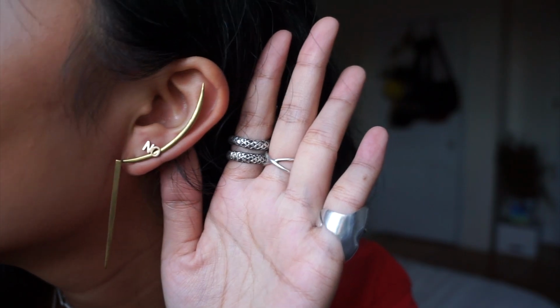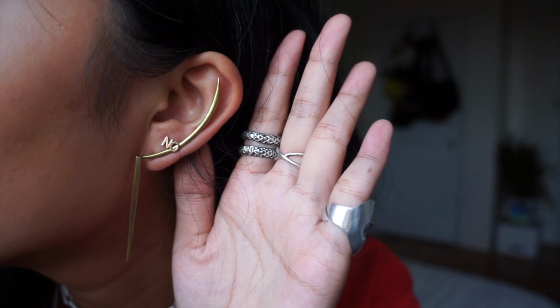So the next piece is going to be this one-piece earring that I got in Amsterdam. I absolutely love the design of this. I got this at a concept store called X Bank, which is one of the really good concept stores I've been to, and the designer is called MBDT Collection. A lot of the stuff is minimal designs, but the thought-out detail of this, I think this is super sick.